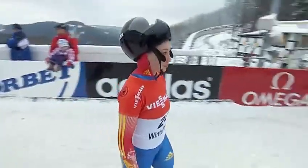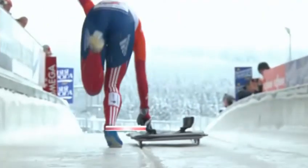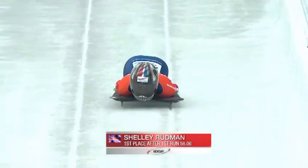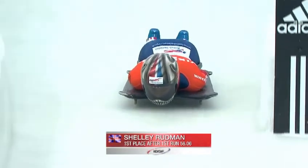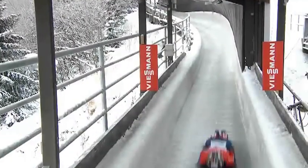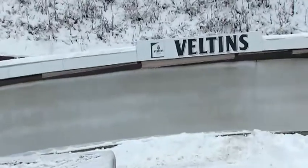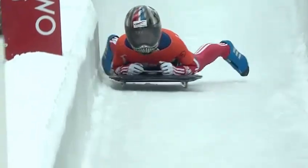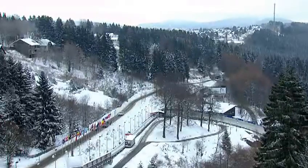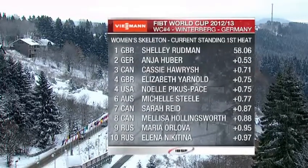But the question is not what she can do, but what anybody can do about this woman, Shelley Rudman, our race leader. Started 5.58, that's only the 15th fastest start in the field. But from there on, she ignited the afterburners and just blew them away. Anja Huber had already set a track record off a third fastest start. Shelley shattered it off a 15th fastest start. And she leads by a massive margin.